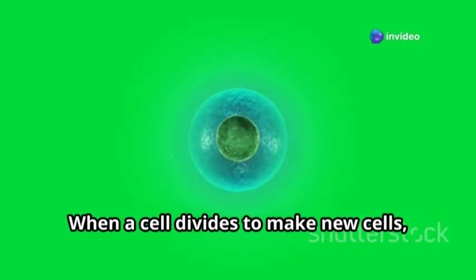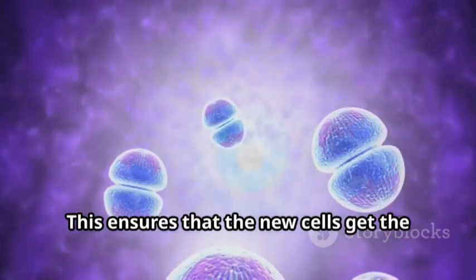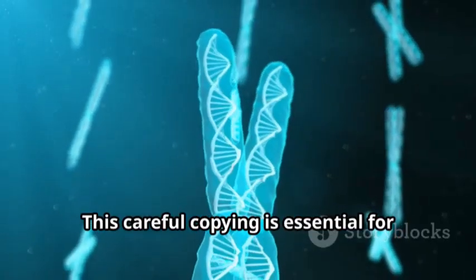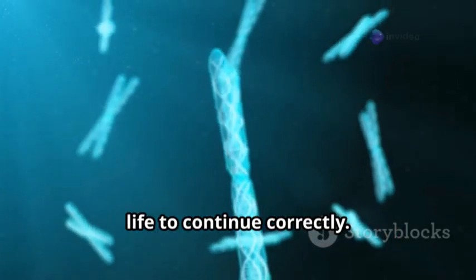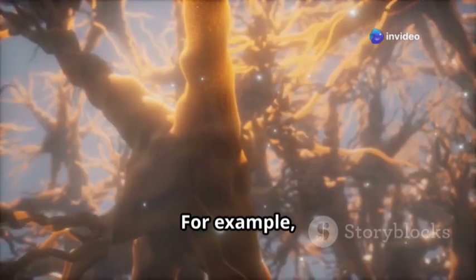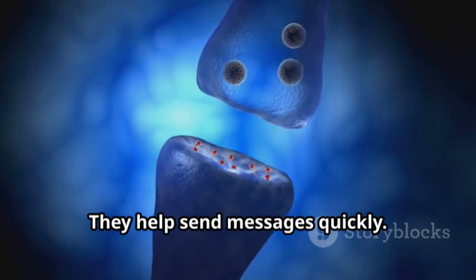When a cell divides to make new cells, it must copy its DNA very carefully. This ensures that the new cells get the correct set of instructions. This careful copying is essential for life to continue correctly. Cells come in many different shapes and sizes. For example, nerve cells in your brain are long and thin. They help send messages quickly.